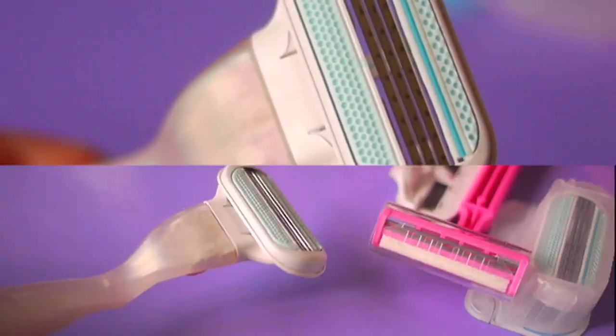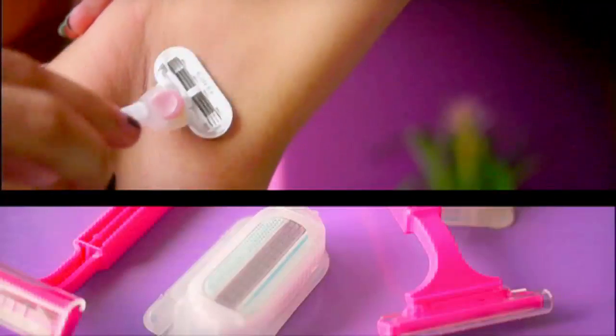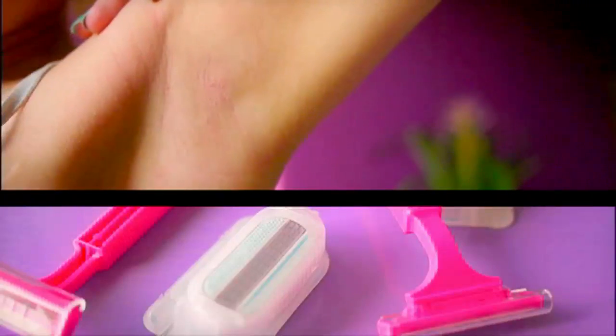Once you notice that the razor is pulling and not cutting your underarm hair, you want to get rid of that blade immediately, because if you're cutting the pore or damaging your underarms, when it heals, it can come back darker. Also, I kind of get these bumps under my arms when I use a dull blade. That's basically my underarms asking me politely to get a new razor.